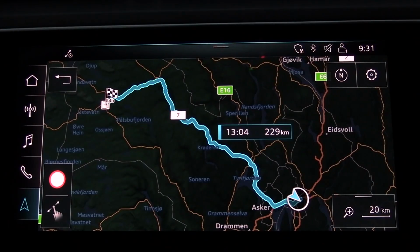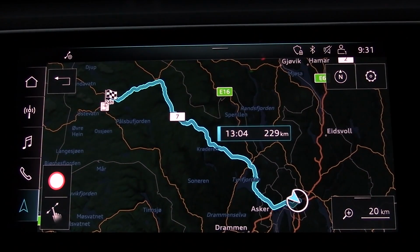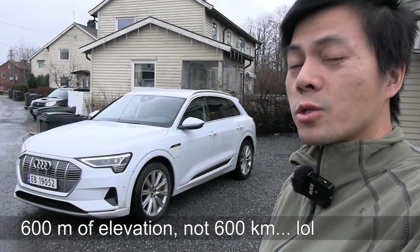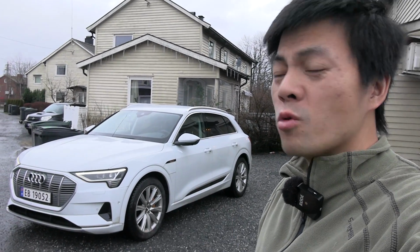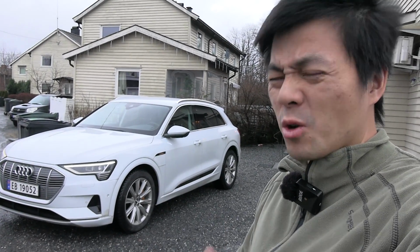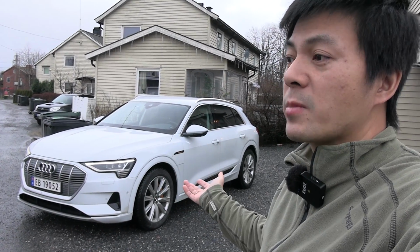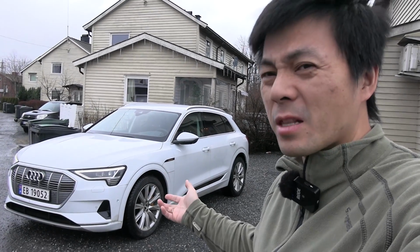So today I will test it, drive it from Oslo to Geilo. That's 230 kilometers with about 600 meters of elevation uphill, you know. Supposedly it's supposed to be shitty weather, snow, frozen rain and lots of wind on the way. So I will be driving it more or less empty. Usually you will have more passengers. That adds a little bit of consumption, so I guess I can offset by hammering a little bit harder than most people.